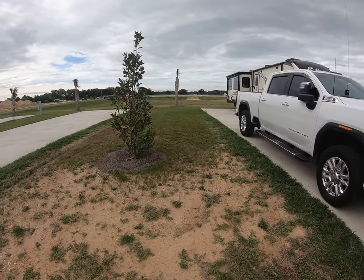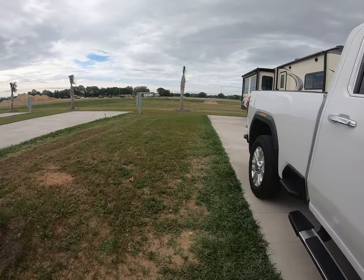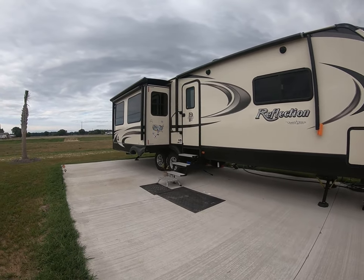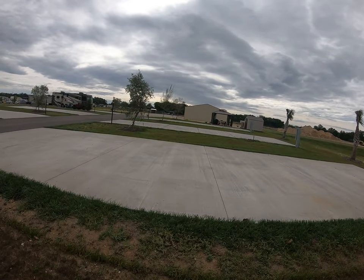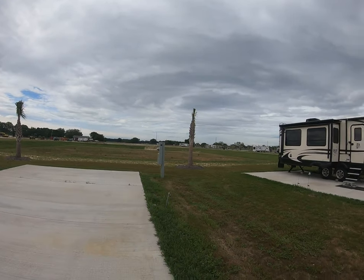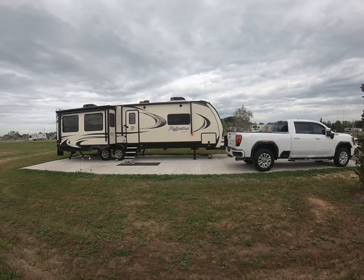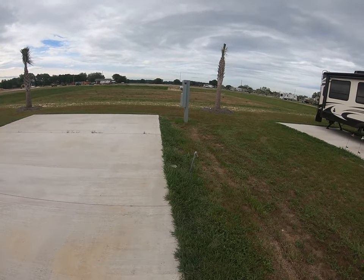I didn't measure it, but I think it's, let me see here. How many feet is it from pad to pad? There's the RV. Okay, let's see. 3, 6, 9, 12, 15, 18. It's about 20 feet between sites, from the edge of the pad to the edge of the pad.